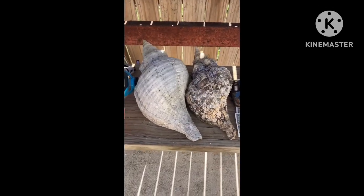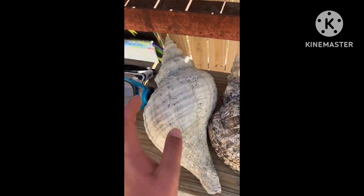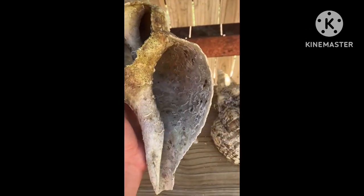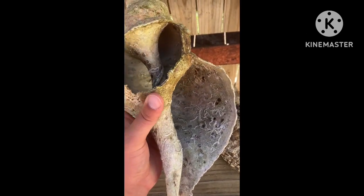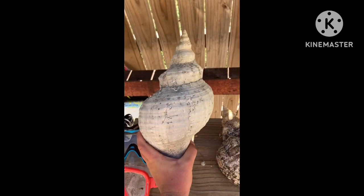I'll show you guys what I found right now. So the coolest shells that I came across were definitely these horse conchs, and this one's as big as it looks. It's missing that whole middle piece right there, and that would have just been the opening to the shell, but it's missing that big chunk. But still a cool, really big shell.